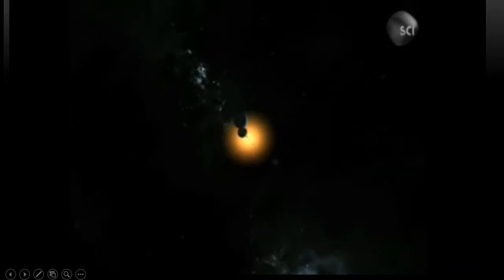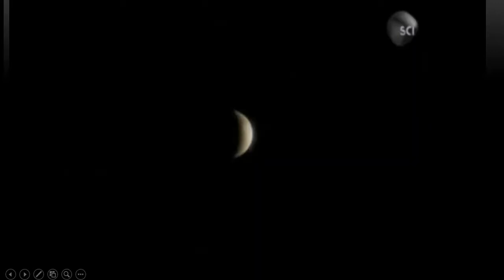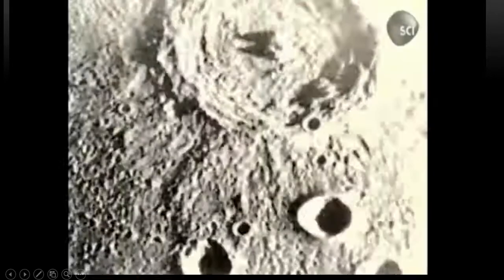Despite these difficulties, in 1974, the American Mariner 10 reached Mercury. This spacecraft made 3 close approaches, one which even took it within 200 miles of the planet's rocky terrain. The probe succeeded in photographing almost half of the planet's surface.